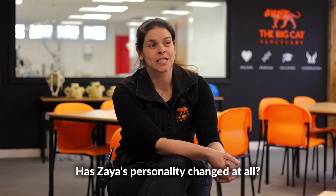Zaya, I think it's fair to say, has just taken absolutely everything in her stride. Her personality is just as it seemed to be before. She's still very, very playful. Even before, when she might have been in a bit of discomfort before her surgery, even then she was throwing herself off platforms and wrestling with her brother and all sorts of things. And she's still really, really interactive with both her brother and her mother, and also her keepers as well. So her personality seems to be completely unchanged.